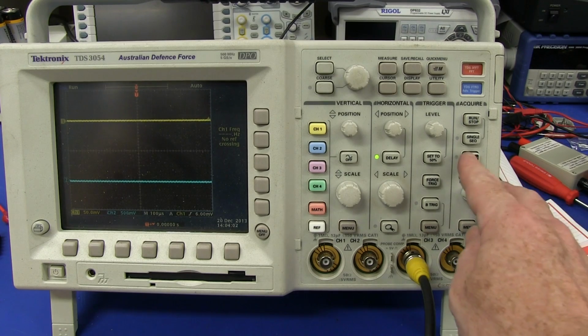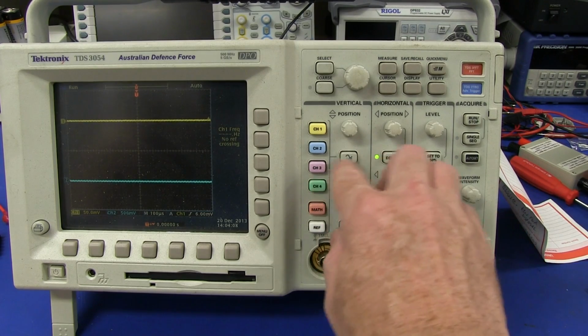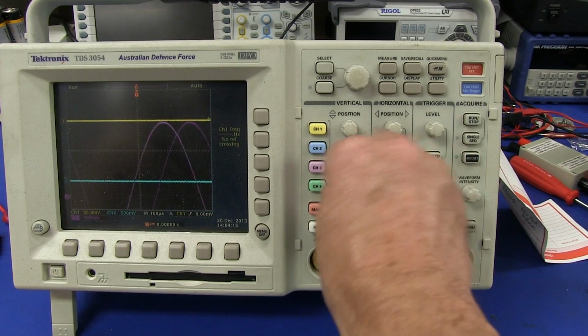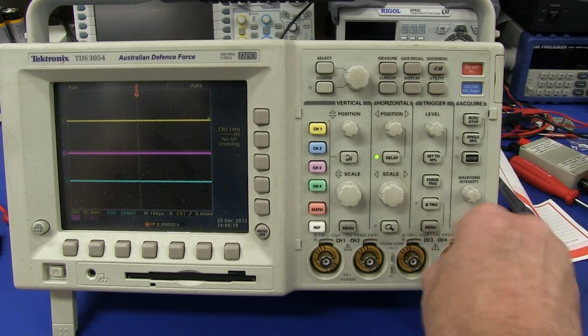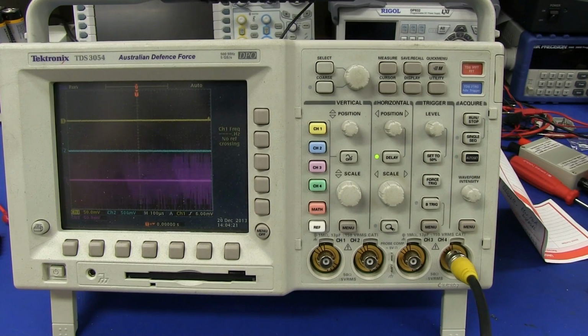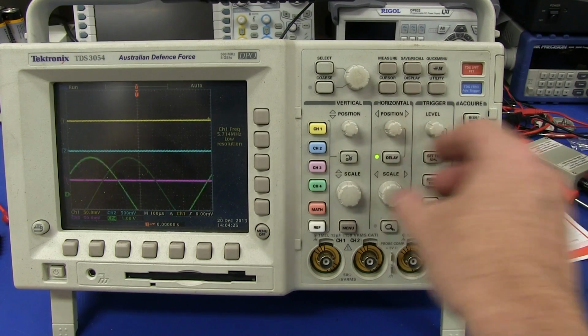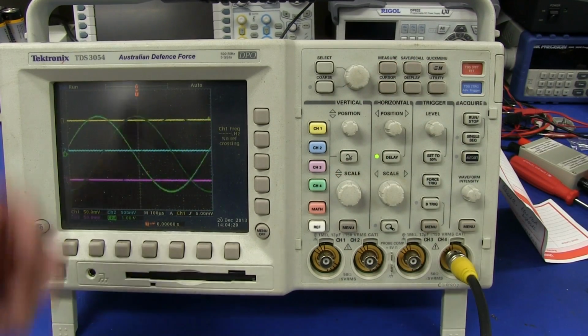Oh, hello. This one might have a channel 3 problem as well. Channel 3. Oh no, there we go. Oh, it didn't switch it on. Bloody Tektronix firmware. Something dodgy going on there, but no, channel 3 works just fine. And auto set any signal on channel 4, once again, it doesn't like channel 4 at all, but channel 4 works a treat. You bloody ripper.